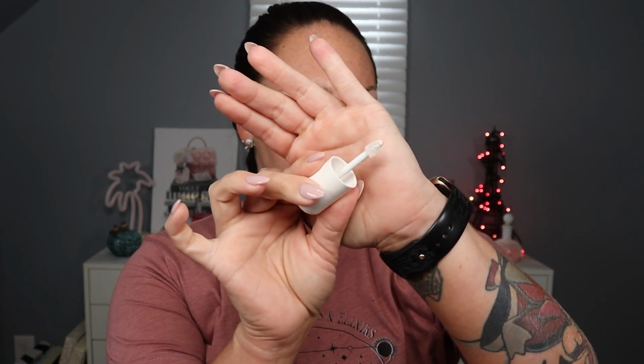And I was looking at the doe foot applicator. So when you look at this, it's actually like a triangle, which should help get into this little inner corner. I always have the hardest time trying to get in there. So I'm just gonna swatch this really quick. Oh, look at that.